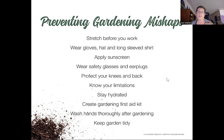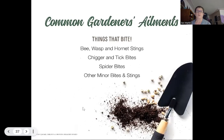You want to create a garden first aid kit. So maybe this would be something that you can keep with you if your garden happens to be away from your house. I know my sister who lives in upstate New York, her garden is probably, I want to say, a good maybe 50 yards away from their house. So there's a ways to get up to the garden. So she might want to have something like that. And you want to wash your hands thoroughly after gardening. And you want to keep your garden tidy, like Kathy was saying before. Make sure you keep your tools clean. Keep your weeds pulled, stay up on it. So when you do have that extra time, it's not going to overwhelm you.